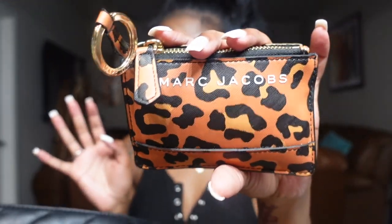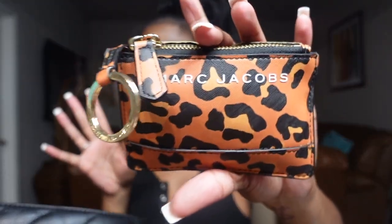I got my card wallet, y'all. It's the same card wallet from the last one. If you love me, you watching this video, go ahead and buy me my YSL card wallet, y'all. But until then, I got my old faithful Marc Jacobs card wallet.